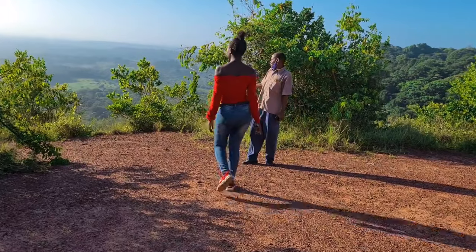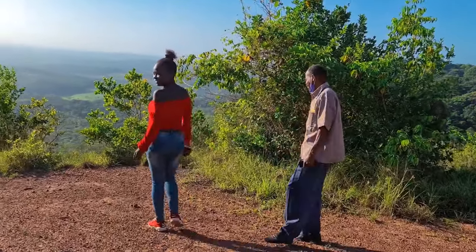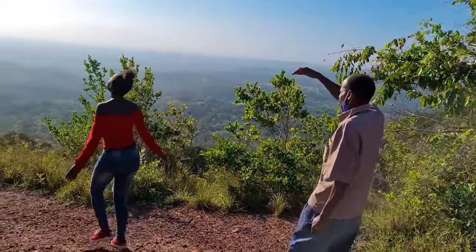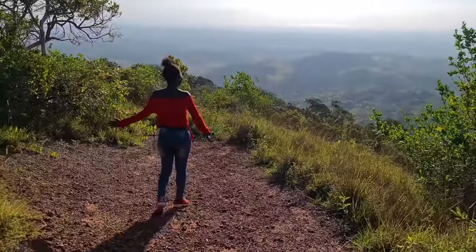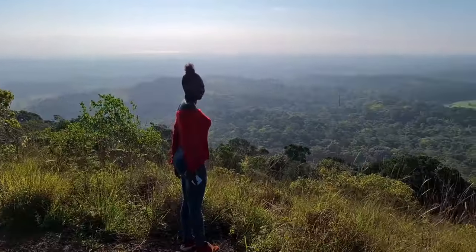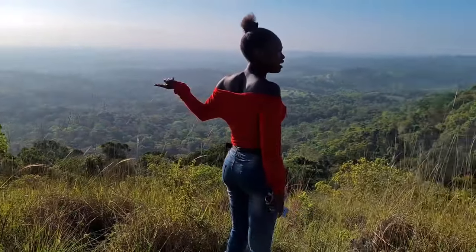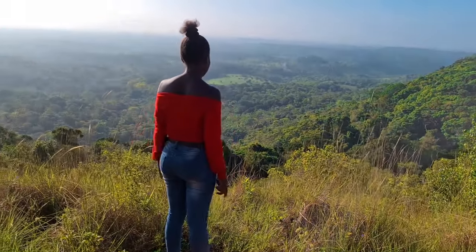If you fall down here, you just roll down. Nobody can. Because the sun is on this side, we are not able to see the ocean. But that far there is where the ocean is. And do people go down there? No, people don't go. I'm seeing that kind of footpath here.